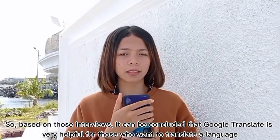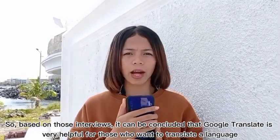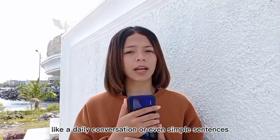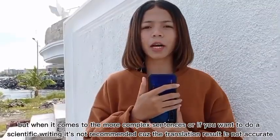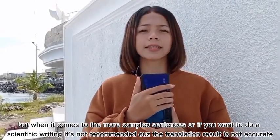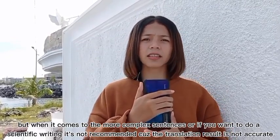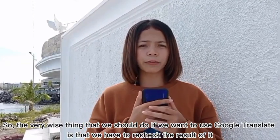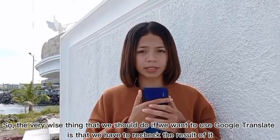Based on those interviews, it can be concluded that Google Translate is very helpful for those who want to translate a language, like a daily conversation or even simple sentences. But when it comes to more complex sentences, or if you want to do scientific writing, it's not recommended, because the translation result is not accurate. So, the very wise thing that we should do if we want to use Google Translate is to recheck the result of it.